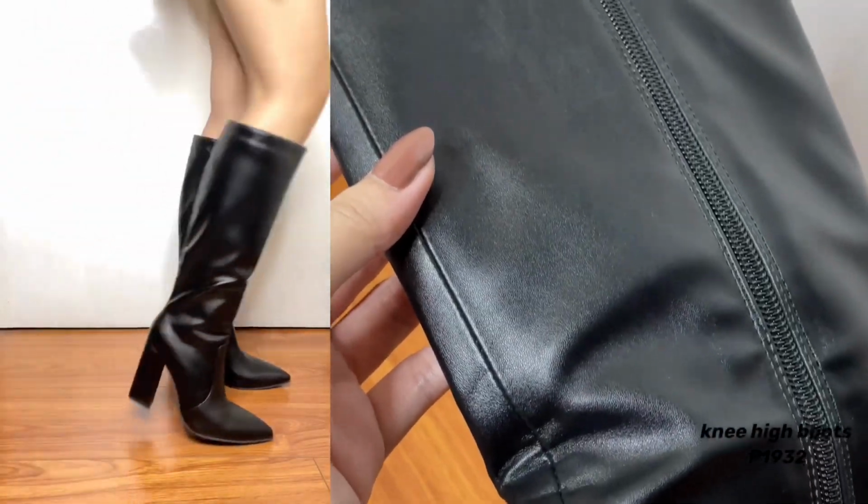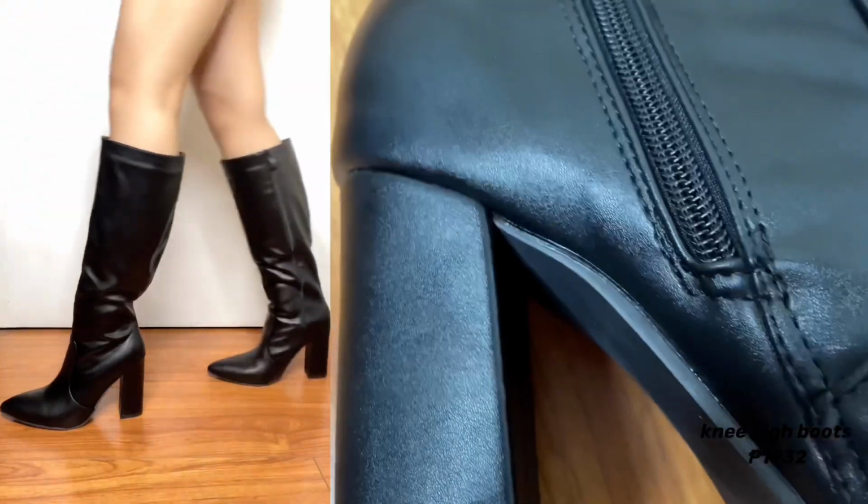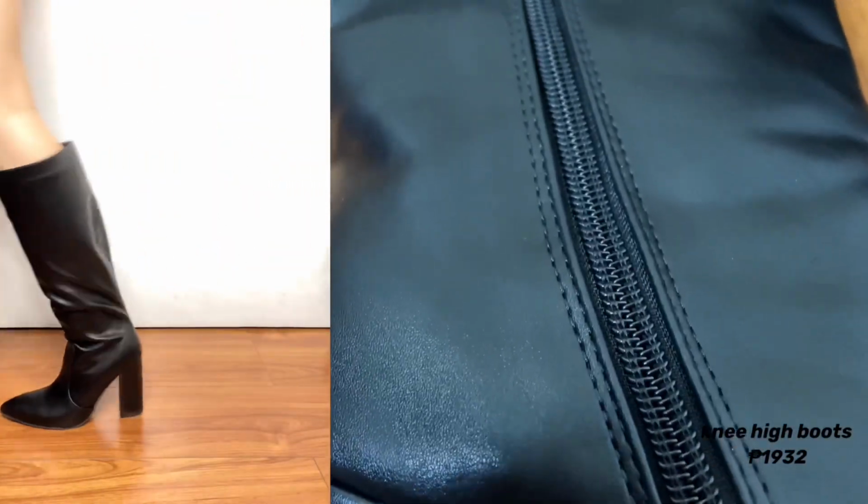So, ayun. I got myself a knee-high boots. Grabe, ang ganda. Gusto ko talaga magkaroon ng knee-high boots. As in, leather din siya na black. Kita nyo naman siya. This one is a classic piece na magagamit ko talaga. And super high quality and super nice yung fit neto sa akin.